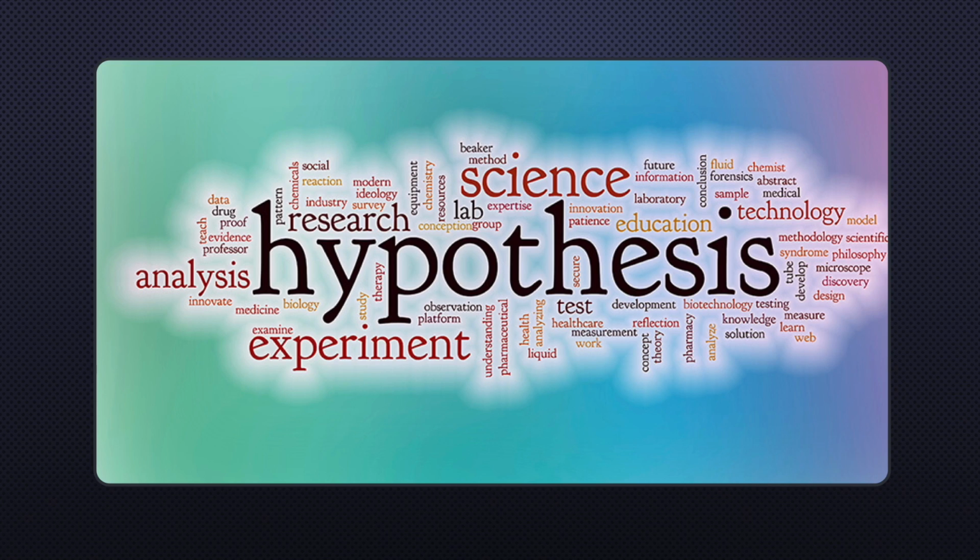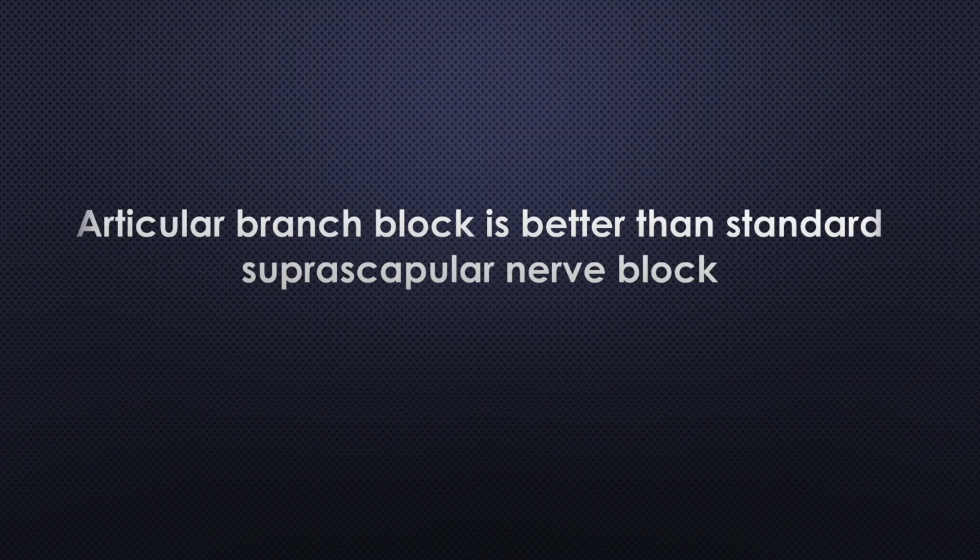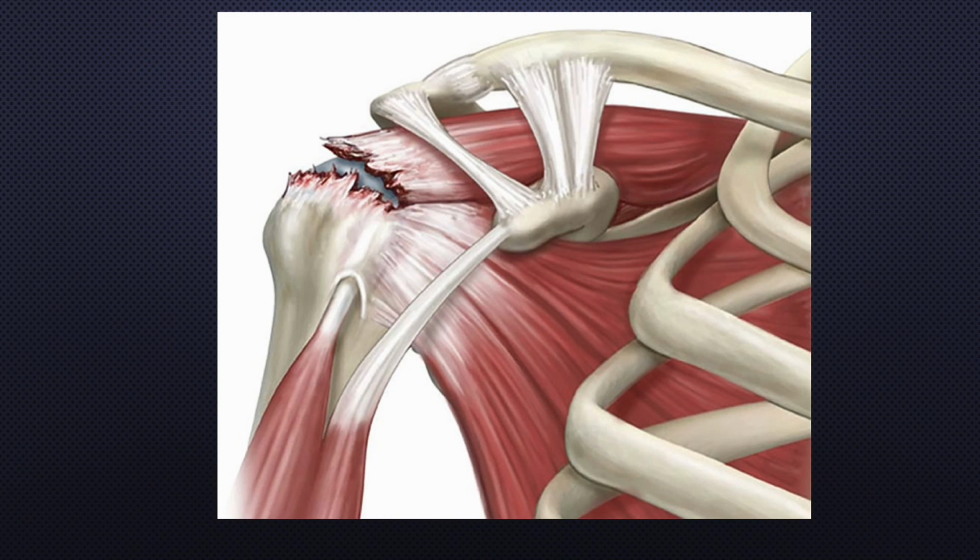It is my hunch. The success rate of pain relief with a standard suprascapular nerve block depends on the rate of combined neuropathy. Articular branch block is better than the standard suprascapular nerve block. No chance of suprascapular nerve damage. The target is closer to the painful irritated nerve or structural damage, which is placed in the periarticular area. A mixture of steroids will relieve the inflammation more effectively.